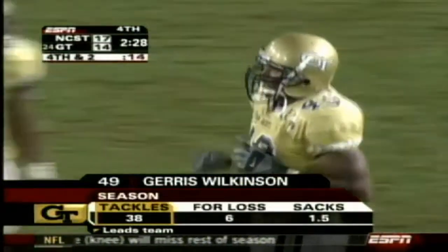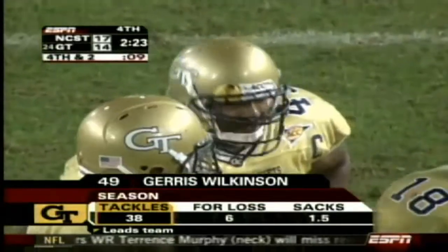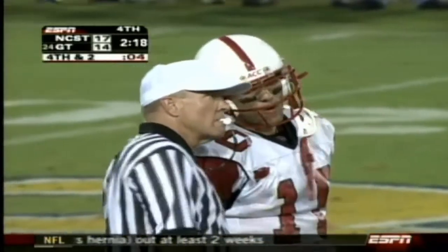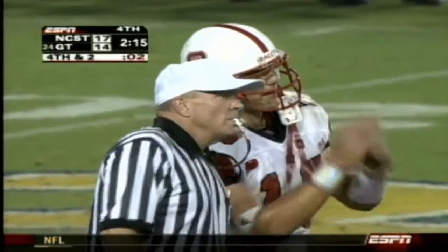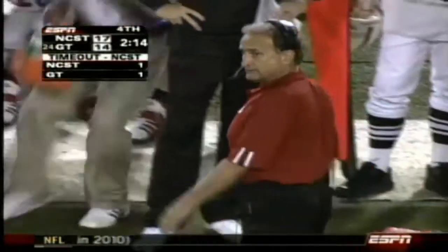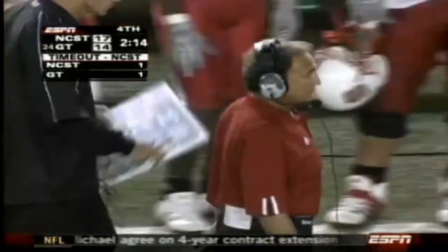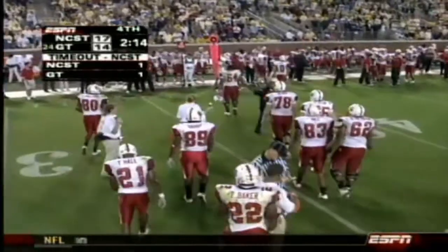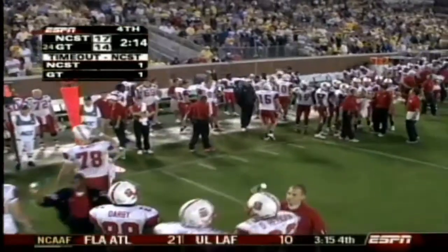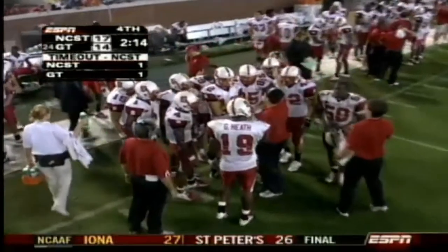NC State going to try to maximize the time they take down here on the clock. Georgia Tech electing to hold on to its remaining timeout. State will take a timeout here, probably with 2:14 or 15 left on the clock. It'll sneak down to 14. They're able to stop it, so they don't lose the 5 yards on this exchange of possession with the punt. So Calvin Johnson, Reggie Ball, and P.J. Daniels are the guys who are going to have to make the big plays in all likelihood if Georgia Tech is able to extend this game.